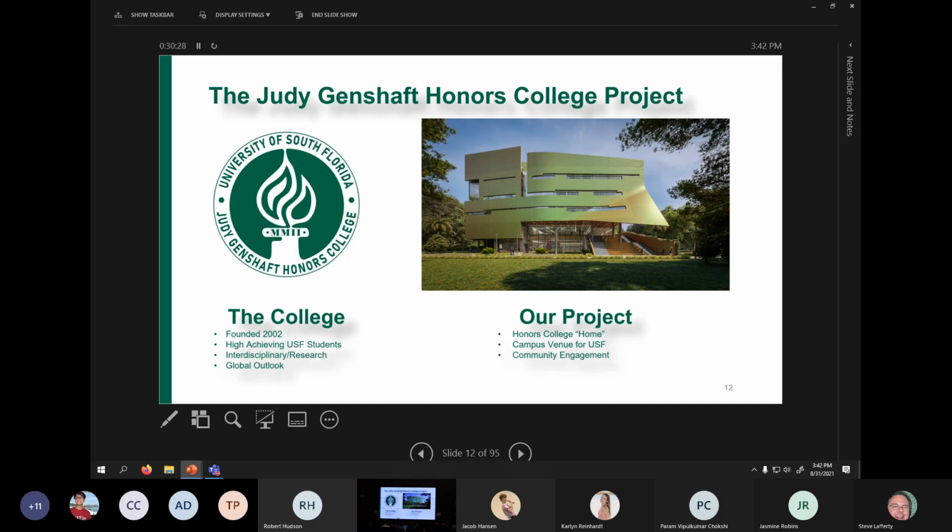First off, when we talk about the Honors College, there is the Honors College program, the Judy Ginshaft Honors College. It was founded in 2002. As many of you know, but some that don't, it is comprised of some rather high-achieving USF students, incorporating every major available, and across all three of our campuses.